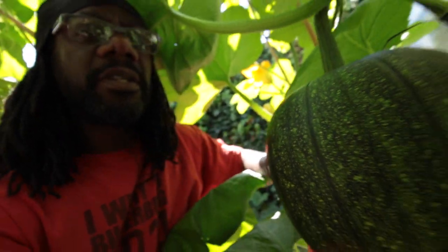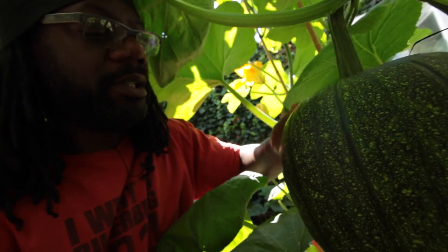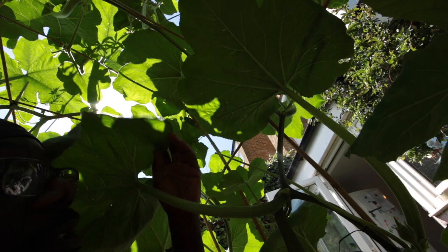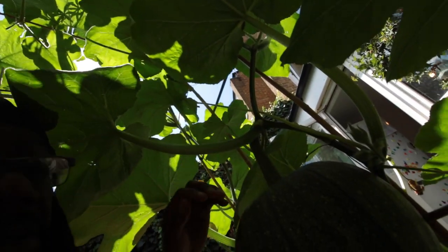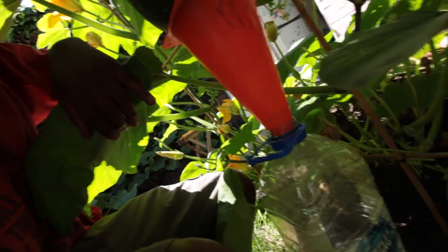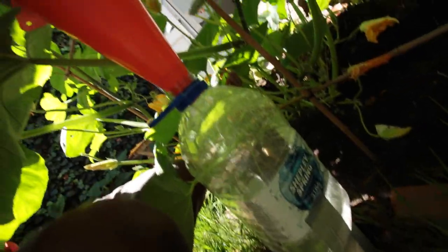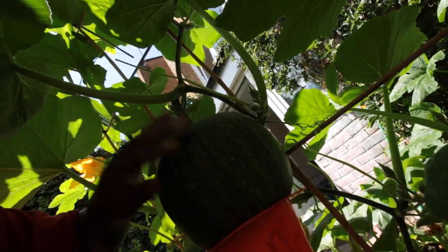As it got bigger and heavier, it started to pull on this vine, which is actually pulling on the frame, because this is just bamboo and this might collapse, you know. So I had to come up with a way to keep it from collapsing, and that is what I came up with. Well, it's quite nice actually. Yeah, so that's one pumpkin.